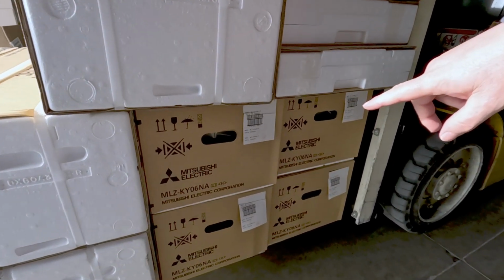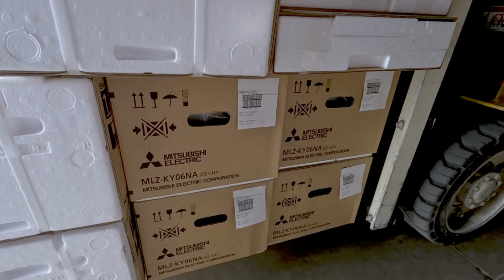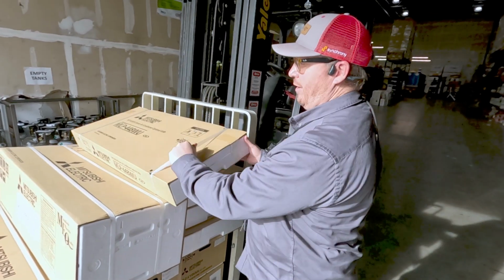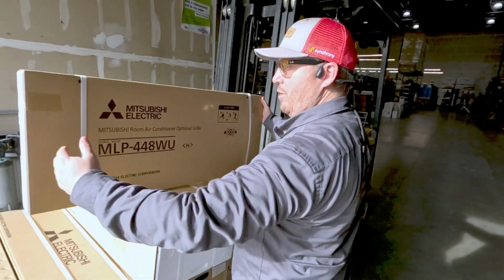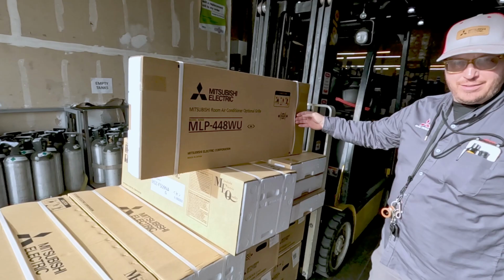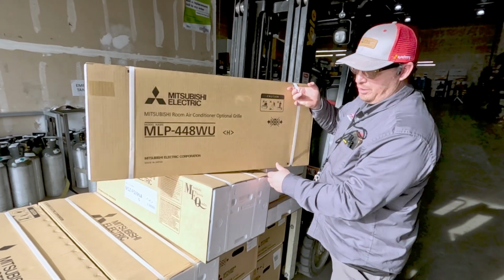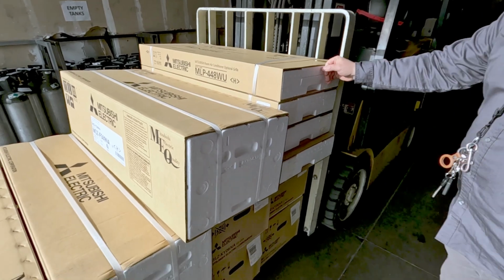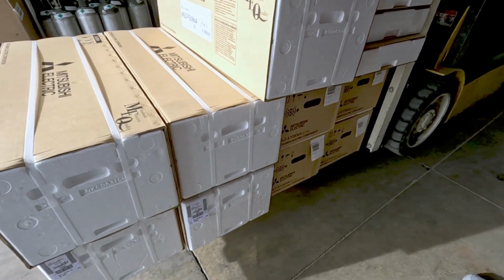The MLZ-KY06NA. That's the 6,000 BTU ceiling cassette. Look at how much smaller they are. I mean, the other ones are like this. Oh yeah. These are just a nice, slimline, perfect machine Mitsubishi just came out with. And I do think we are the first ones to buy them, because we're always #1.